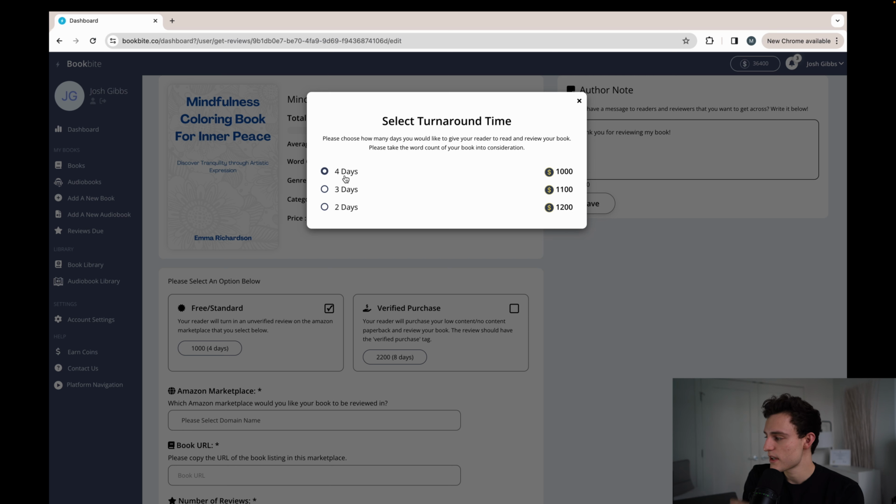Now, if you're going to do free standard, you can see there is a turnaround time. And if you want it to be quicker, you're going to have to pay more coins. You can click 2 days, and that's going to be the timeline for getting that review.